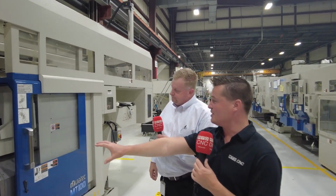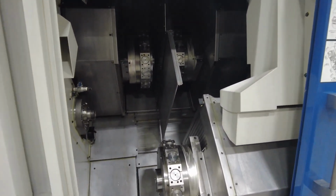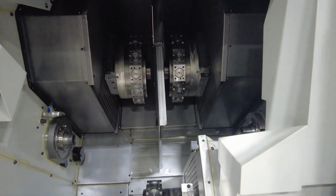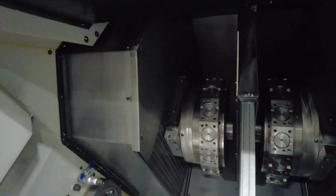It looks like we have something that I'm very familiar with. Looks like we have 3 turrets, maybe a second spindle on that back side. Looks like we do, so twin spindle, 3 turrets. Can we talk a little bit about this technology as well?